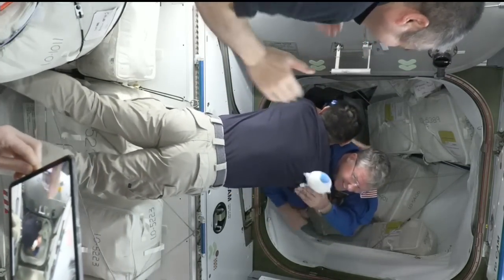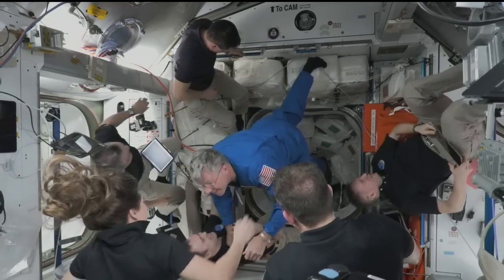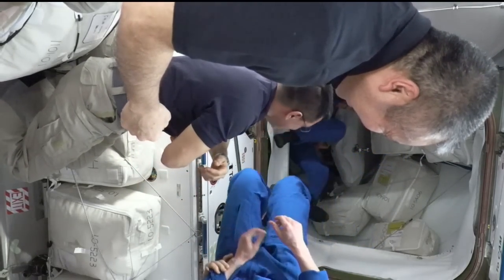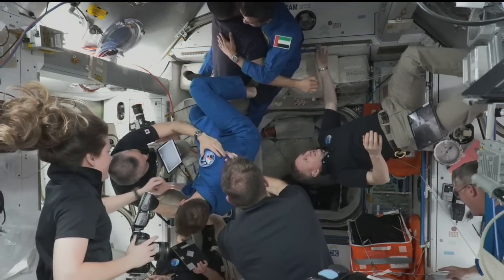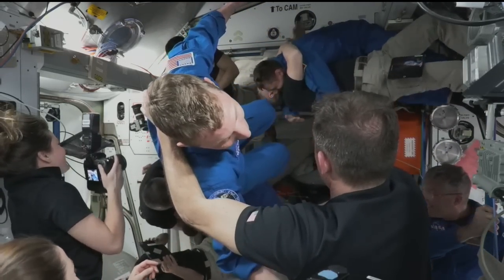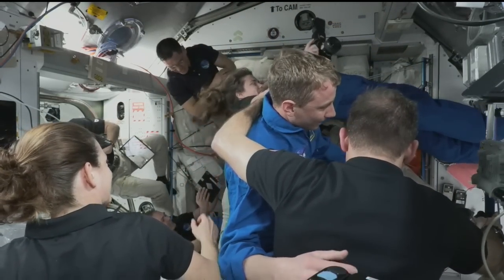Steve Bowen, on board the International Space Station. Woody Hoburg now on board. Sultan Alneyadi comes on board the International Space Station. And Andrey Fedyaev. So the Crew-6 crew is now on board the International Space Station.